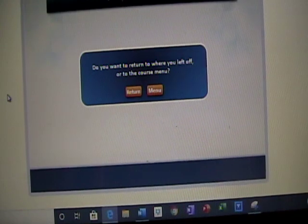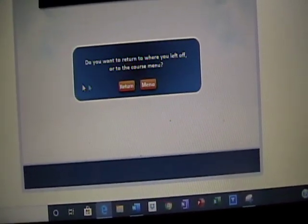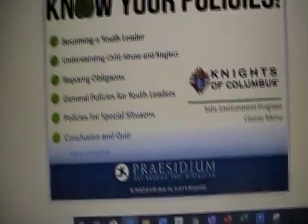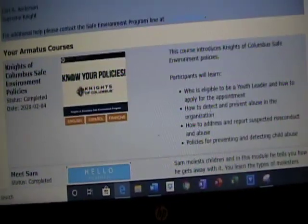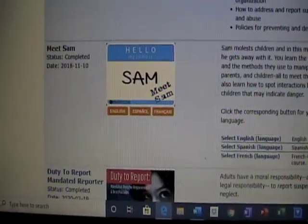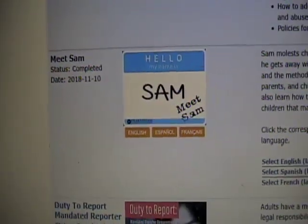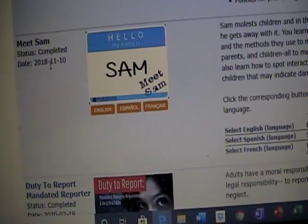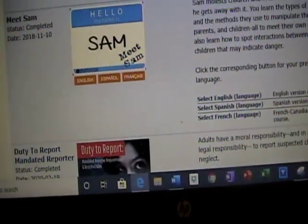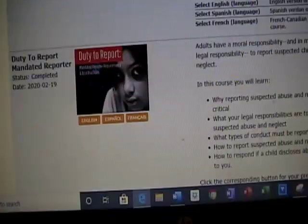Once you're in, you can go through this. Now, I've already done it, so I'm going to return, but you would just do that to take your class. Let me see if I can return back to where I was. Okay, here I am. Once you get through with that, that'll mark it as complete. Then you just continue to scroll down, and you'll see the next class. This class is called Meet Sam. As you can see, my status is complete, and it gives you the date on which it was completed. You just click on Meet Sam, it'll open up that second class, you take that, and then you continue to scroll down once you're done and take the Duty to Report class.